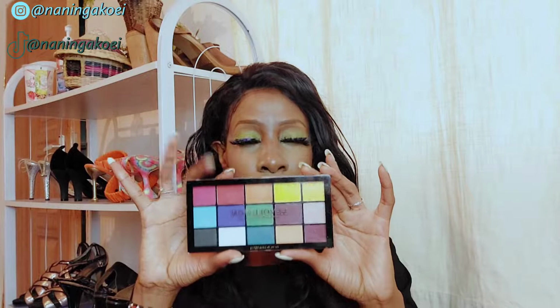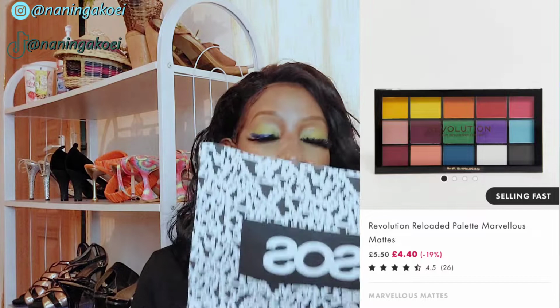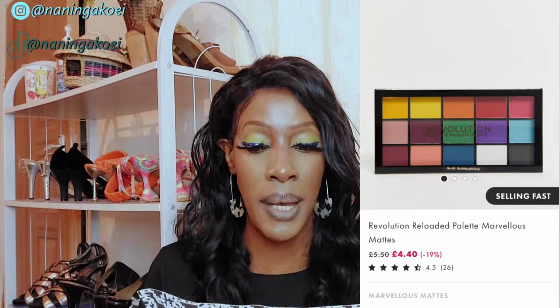So I decided to pick this Makeup Revolution one, and it just has matte shades that are really pretty. The yellows, you guys know I love yellow. The oranges, the pinkish blue, black, white, you know, really nice, simple palette. And this is their Revolution Reloaded Palette in Marvelous Mattes. Yeah, that's the name of the palette.